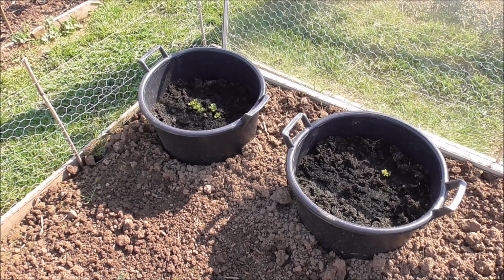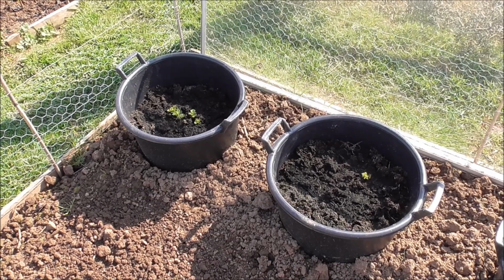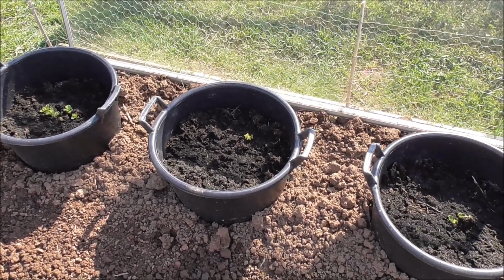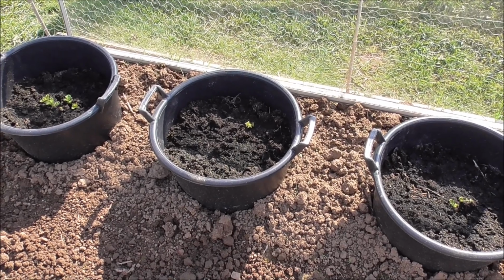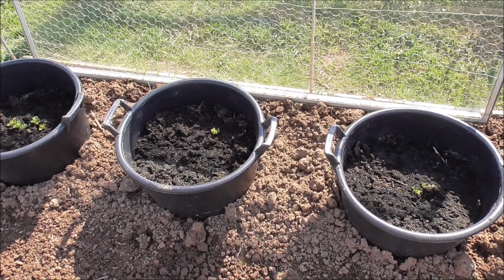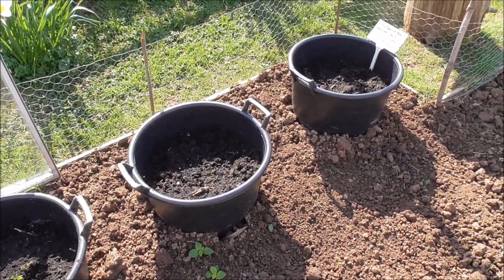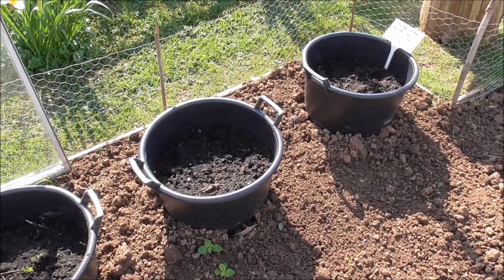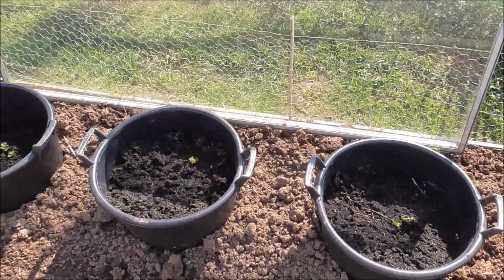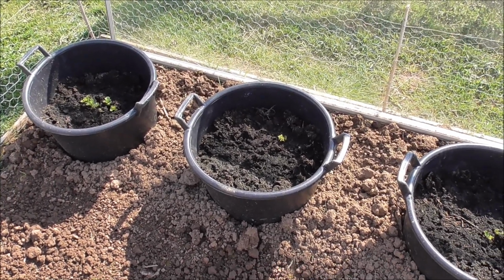Interestingly, of the first early Swift potatoes that are put in these five tubs, three of the tubs here have had that glass panel over them, and the potatoes are showing through. The two that didn't have the glass panel, nothing up. So even a glass panel put across the top, not sealed, has made enough difference to those black tubs that the potatoes are growing quicker.